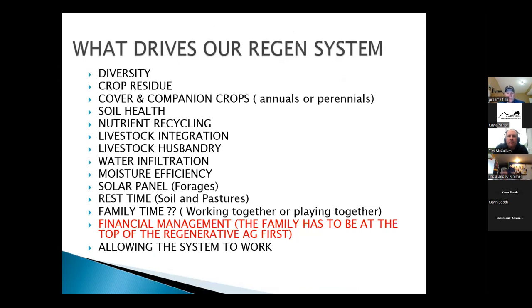So what drives our system here? It's something that you guys can use as a guideline. Not everything works in different locations. So just pick the basics and keep it simple, but this is where we're going to talk about today. What drives our system, how we can adapt and change and make us more profitable on the farm by reducing inputs.